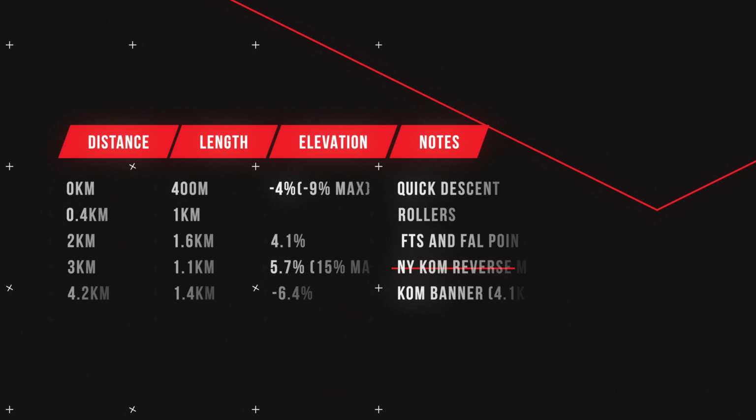Here you will jump right into a nice 14% gradient to kick things off. The climb is 1.4 kilometers long with an average gradient of 6.1%. Again, climbers will attack and everyone else will chase, or at the very least be in damage control at this juncture of the race. Given that there are FTS and FAL points here, it is going to be a spicy climb. If the first one wasn't bad enough, this one is going to be the full bottle of hot sauce.